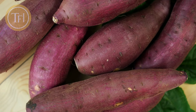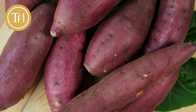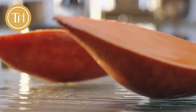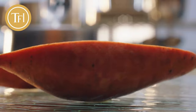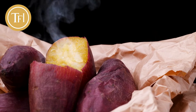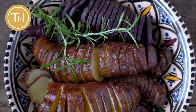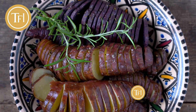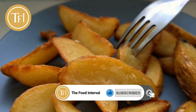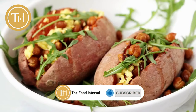Number 15. Sweet potatoes. A single sweet potato serves up more than 400% of the vitamin A that you need in a day. That's especially important during your first trimester, when your baby's cells are dividing at rapid speed to become different organs and body parts. While vitamin A is important during pregnancy, steer clear of supplements, since getting mega doses of the nutrient could increase the risk for birth defects.